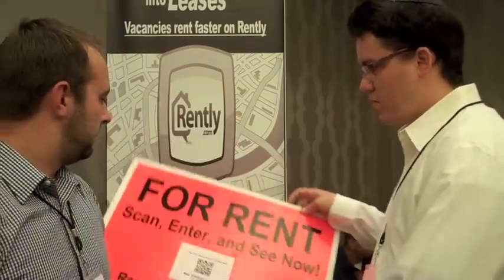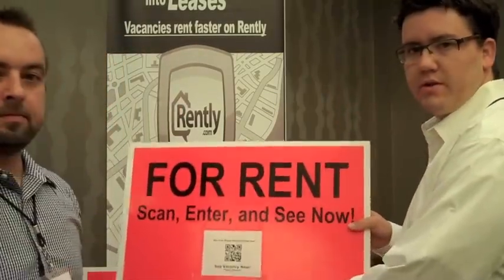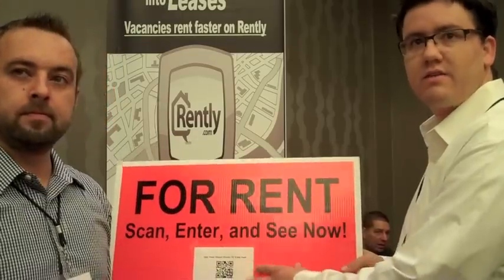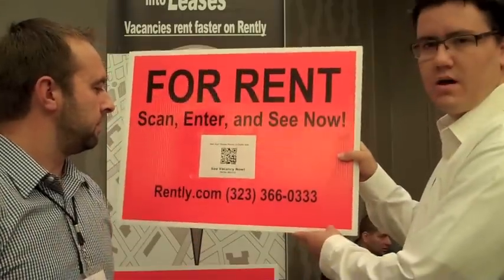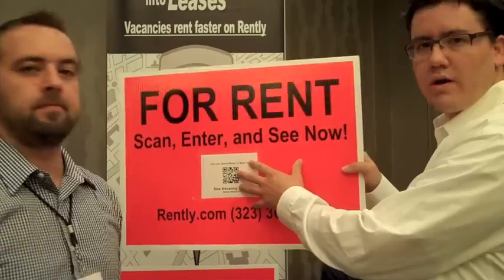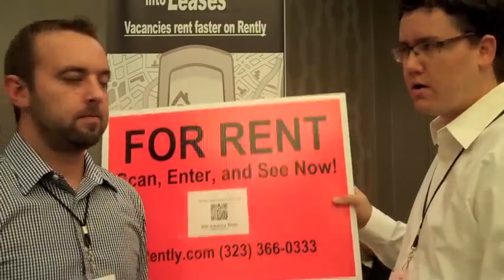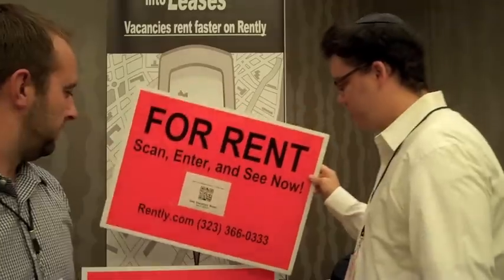For example, here we have a for rent sign. If a renter wants to enter and see the property, they're just walking down the street, they see this sign, they see this QR code, they can immediately scan it with their smartphone, and register an account with their name, phone number, and valid credit card ID. We authenticate and make sure it's valid with the zip code check and CVC, and then they can enter and see the property only upon arrival. And while they're seeing the property, the manager gets a real-time alert.